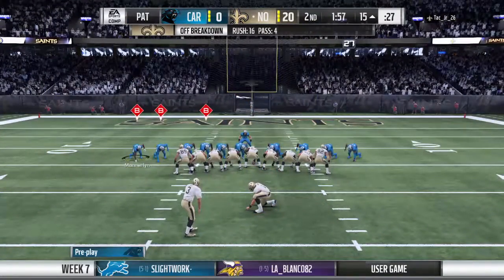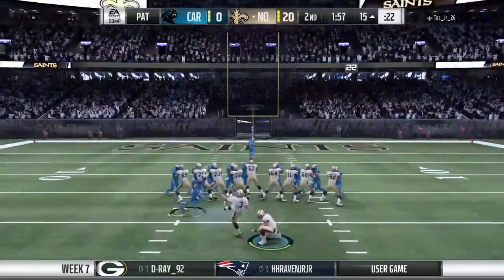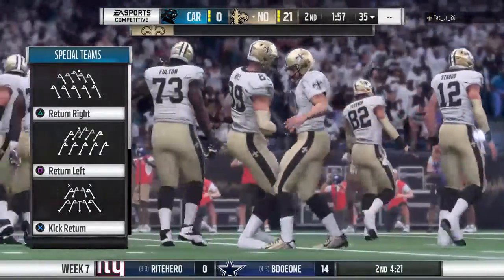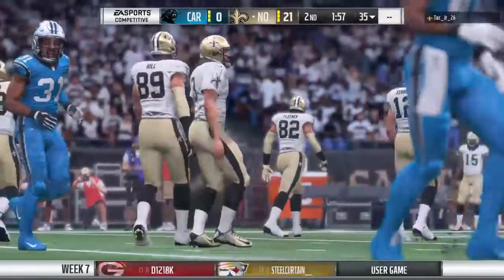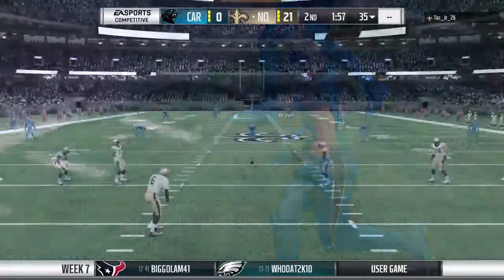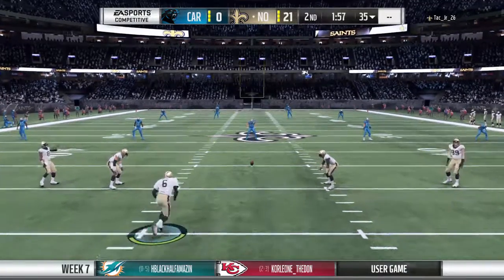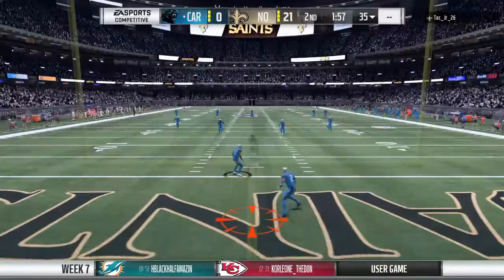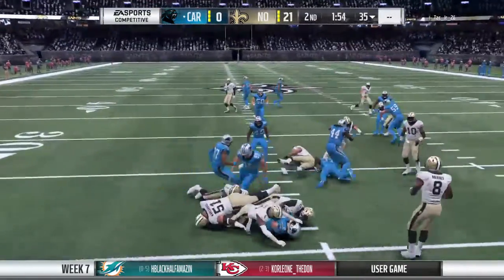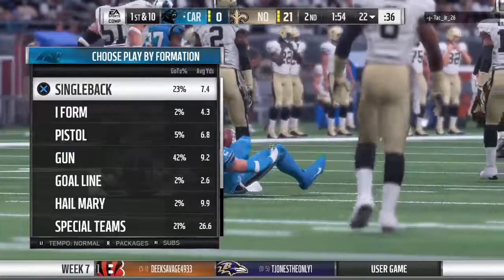Lutz to try to add the PAT. And it is now 21 to nothing. Morstead, the punter, out to kick it off. That's fielded in the end zone, and he'll take this up past the 20 and down at the 22-yard line. Here come the Panthers now, set to take over on offense.